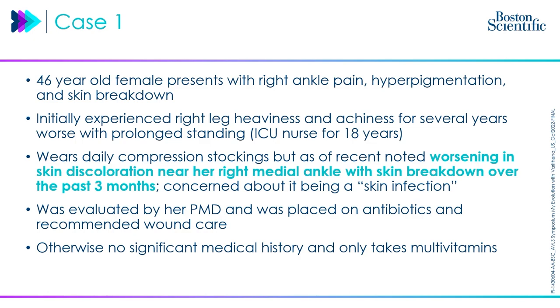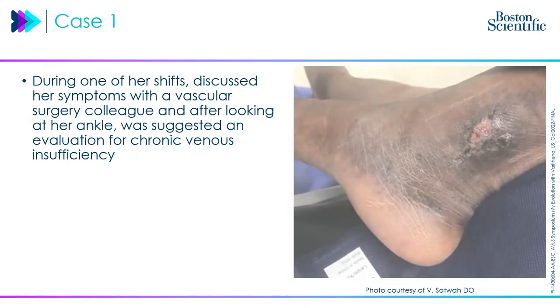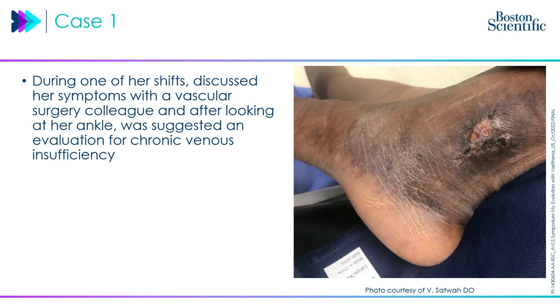She was evaluated by her primary care doctor and placed on antibiotics and recommended wound care. Fine. So she started doing that, but unfortunately, this ulcer kept recurring. And so during one of her ICU shifts, she talked to one of her vascular surgery colleagues, a PA that was making rounds, and she said, hey, take a look at my ankle. What do you think? And she said, oh, that looks very painful. And she said, yeah, I've been having this problem. I thought it was my shoe.